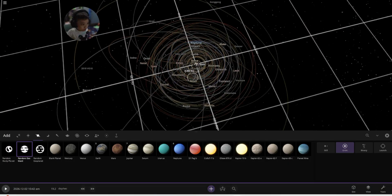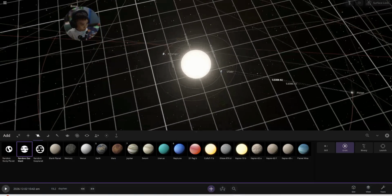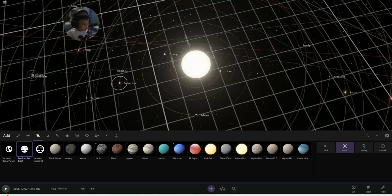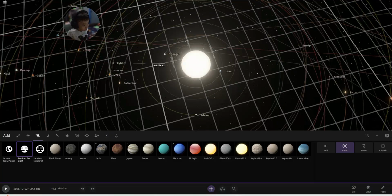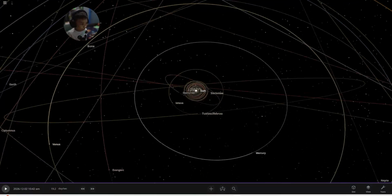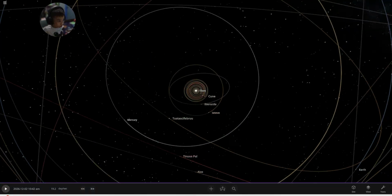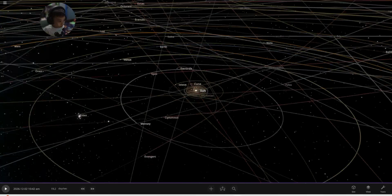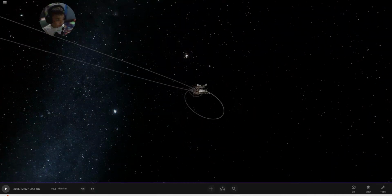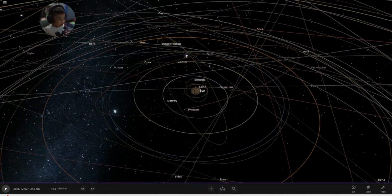Scattering it just all the way out the system, with some being super close to the sun. Okay, so I'd say that's enough. A lot of them are more in than Mercury, but a lot of them are also just outward. And let's see if there are some that are just ejected. Nope, everything is just stable.